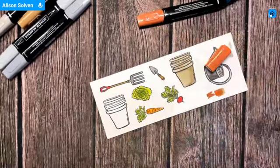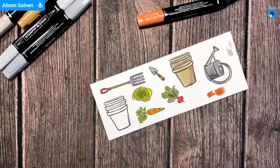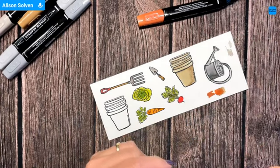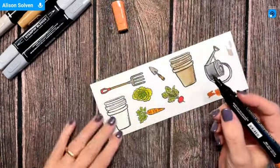Whoops, got the wrong end, put my wrong end on the wrong. And you say, how do you know that? Well, because this one has a little thing on it. So that's how I know. Okay, so here we go.